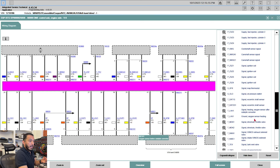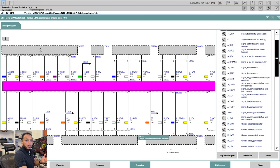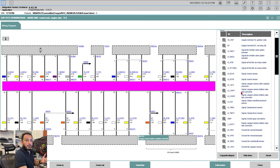Now we got ALSBP1, all right? So we go to ALSBP1. ALSBP1, signal oxygen sensor before catalytic converter. So it looks like we got another sensor signal, right? So we got the ILSBP1, and then we got the ALSBP1. What is ALSBR1? ALSBR1, signal oxygen sensor before catalytic converter. So we have another signal. So it looks like we have three signals in here.